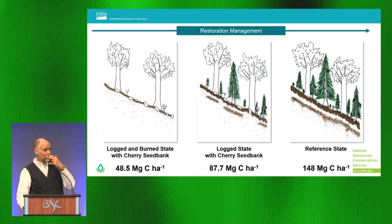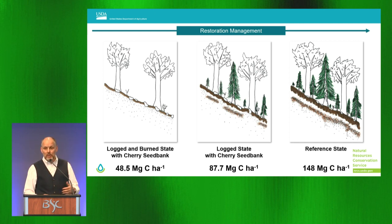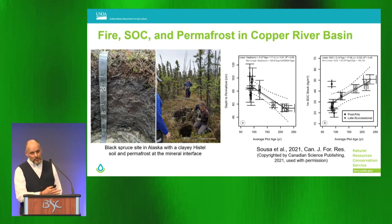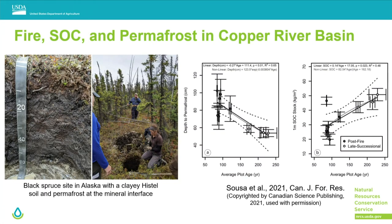And so looking around at some other published work, or some of the work that was being done by some of our co-authors, we started looking at some other examples. And so this is an example from Alaska in the Copper River Basin. We heard from Nick Jelinski earlier. This is work from one out of his group.